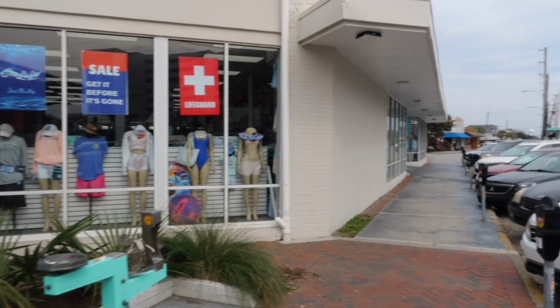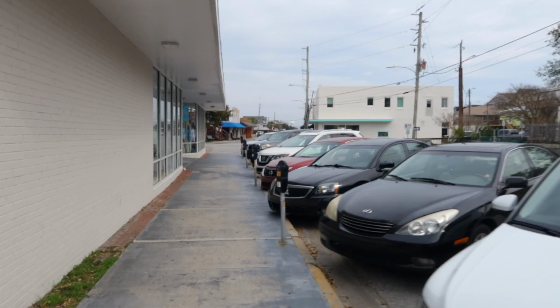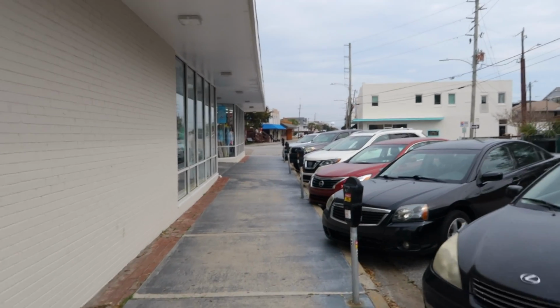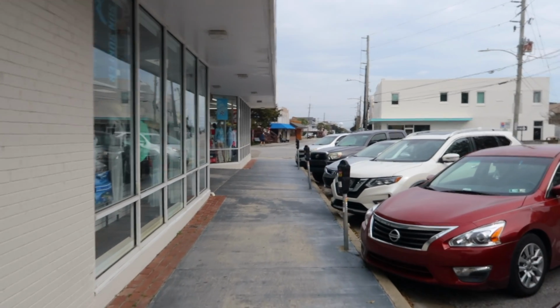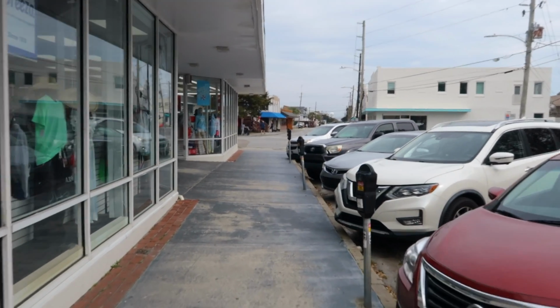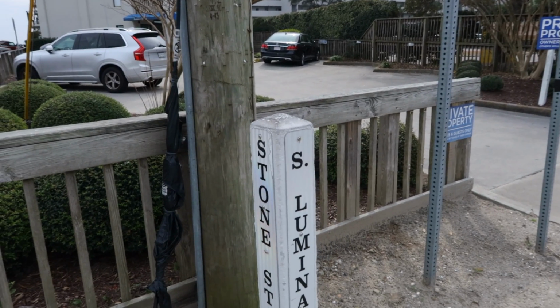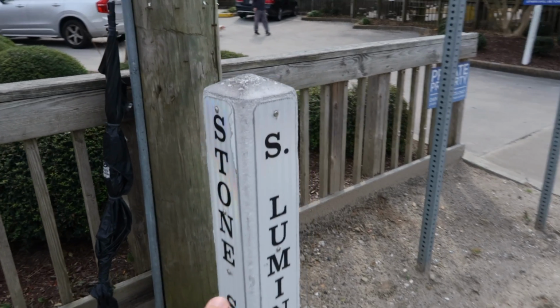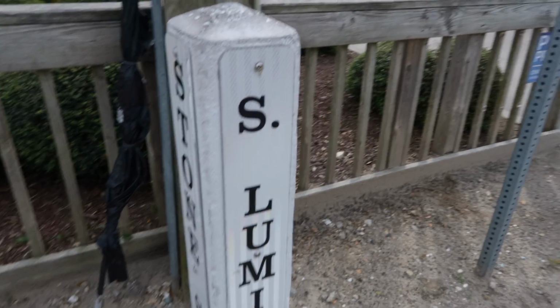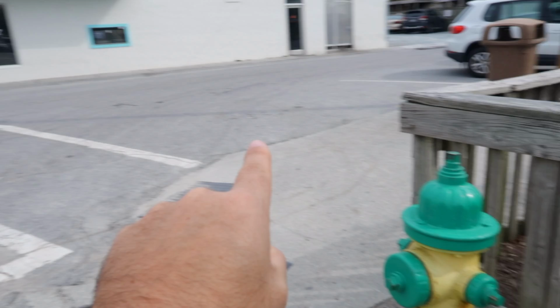So really cool. We're walking along South Lumina Ave. We're going to make our way straight forward and check out some of the storefronts as we move down here in the heart of Wrightsville Beach. And right here's something you don't see every day, or at least I don't. The street signs are actually on these little white concrete posts. Right there it is, South Lumina Ave, which is this street right here, and then we have Stone Street, which is this street.